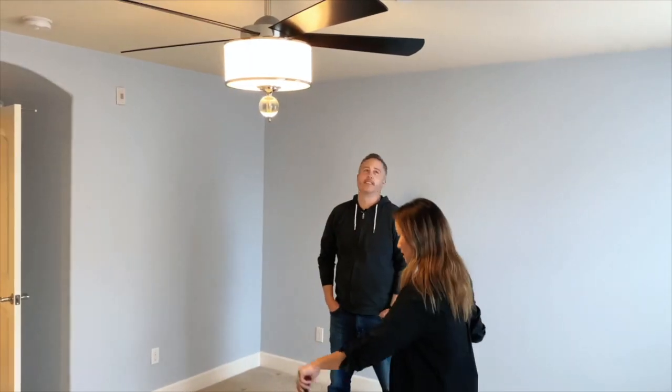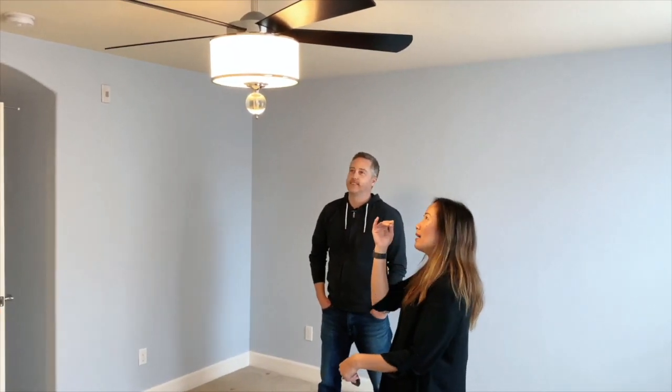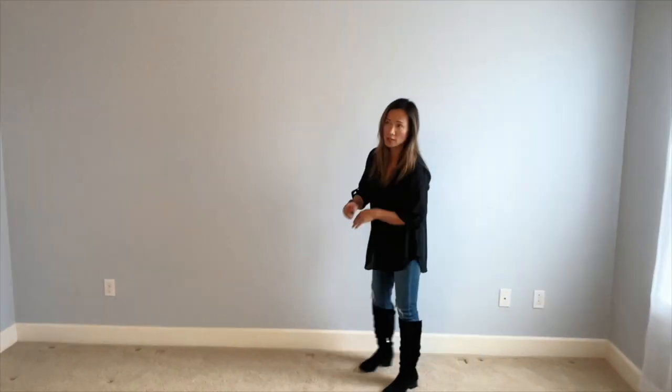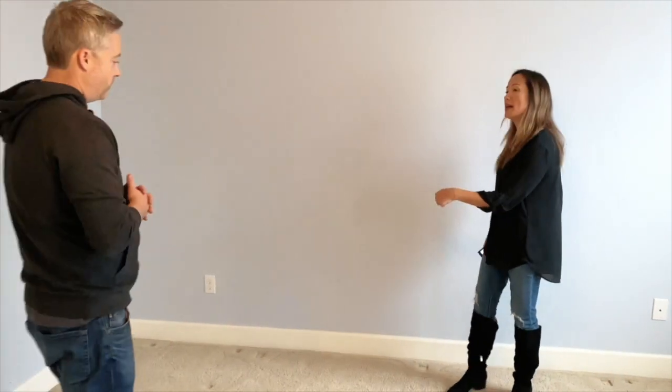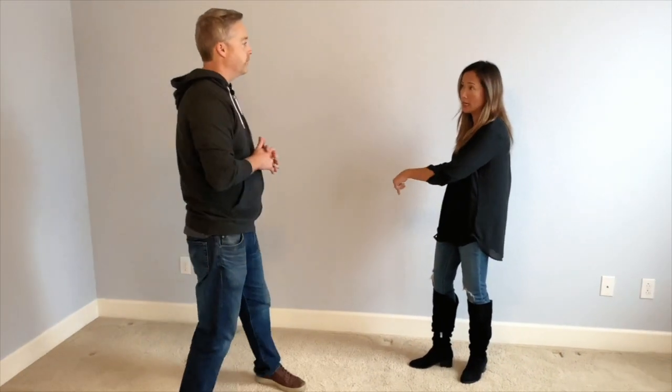Let's remove the ceiling fan and add a different light. Got it. But it does look like a really nice ceiling fan. Where the bed is going to be, it's okay, but I think it just gives it a more outdated look. So I just measured the length of this wall. It's 153 inches. This is where I'm going to be putting that queen bed.